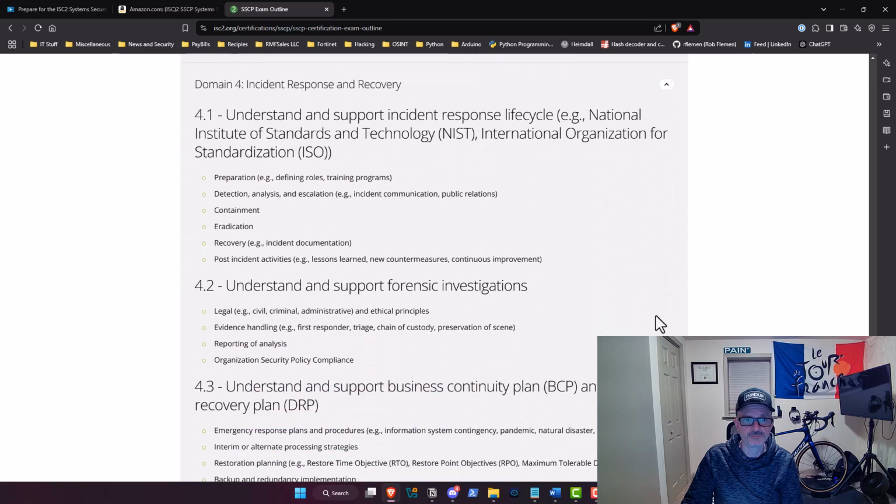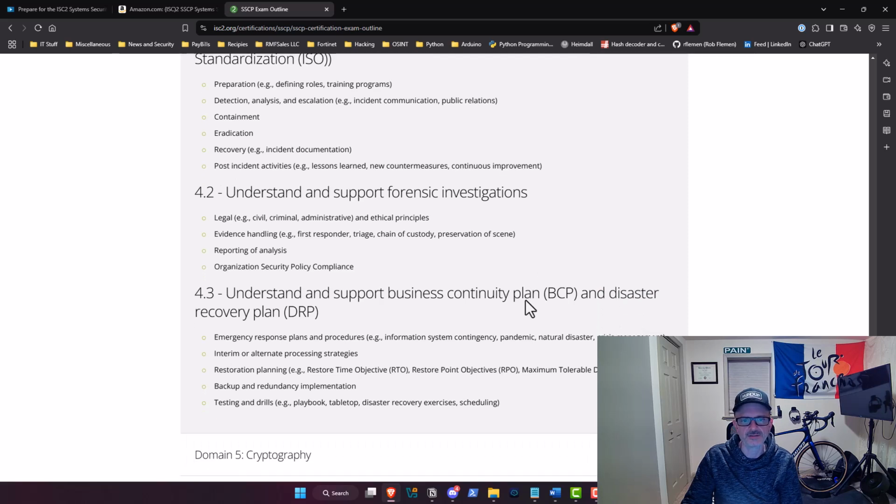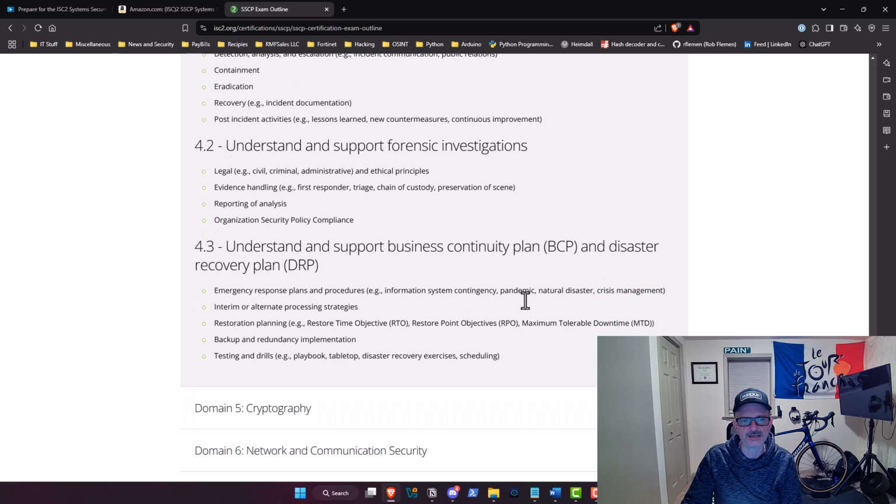Incident response. If you've been to an interview for a cybersecurity analyst or an incident response analyst, you better know these steps right here, because you're going to get a question on the interview from that. Understanding and supporting forensics investigations. It doesn't really go into big time detail on forensics, obviously, but they do cover things like what to do as a first responder, how to triage stuff, chain of custody, preservation of the scene, all of the things that an analyst needs to understand to be able to keep evidence from becoming tampered with or spoiled.